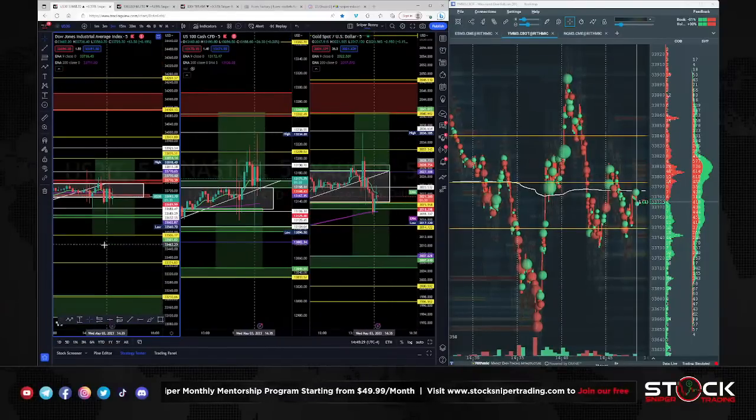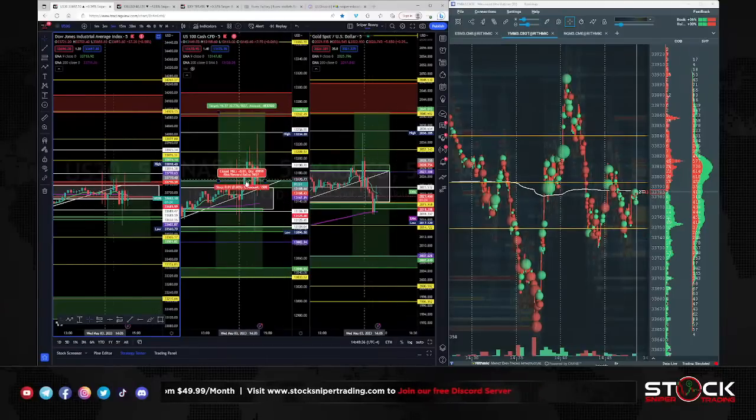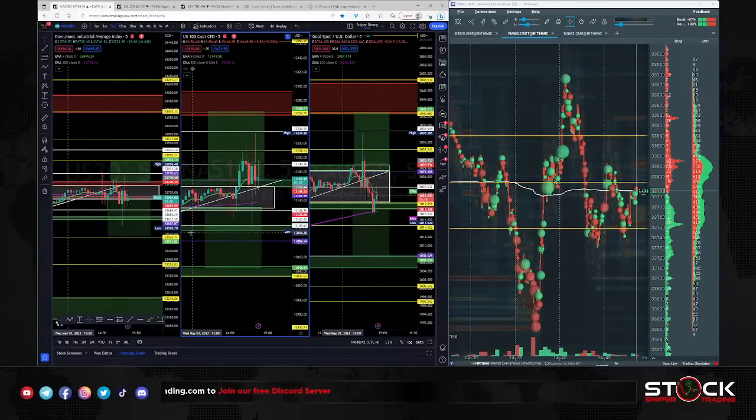Absolutely no trend. I can't say this is a bullish trend. I can't say this is a bearish trend. There's absolutely nothing to trade here. These candles are all whipsaw action.